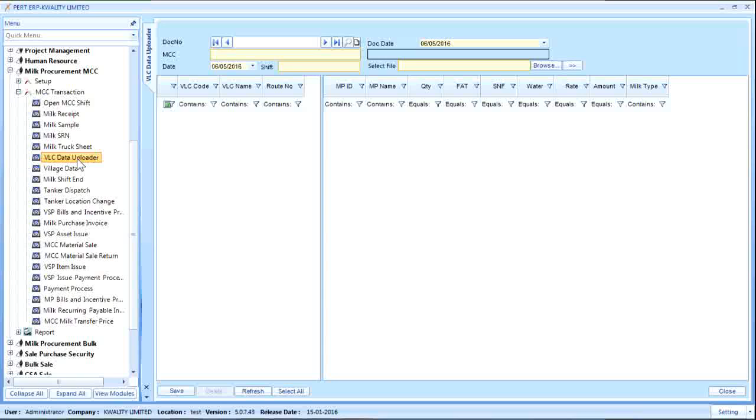Upcoming feature: data of the DPU will be directly uploaded in the system without using the pen drive of the DPU. ERP will remotely get connected to the DPU, capture data from the machine and import it in the above screen. This is the end of the milk collection process.